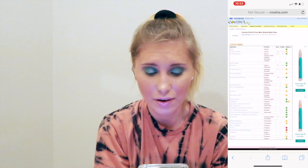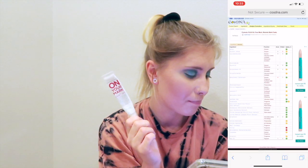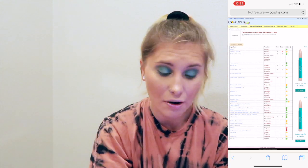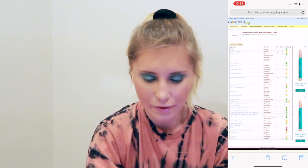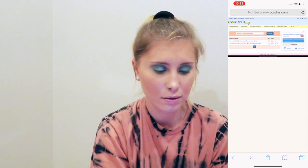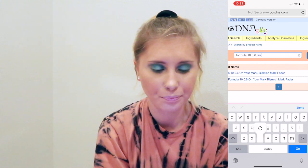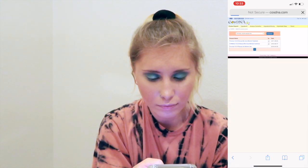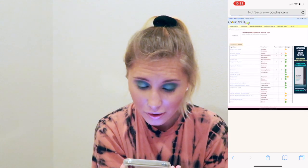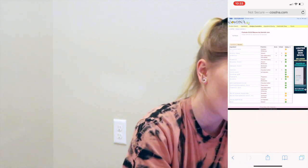Ooh, it does have alcohol in it, so it is an irritant, and it has fragrance. Well, poop. Good thing I'm almost out of that one, I guess. And then we'll do the Rescue Me next. Also an irritant due to the alcohol. Wow. That is so interesting.